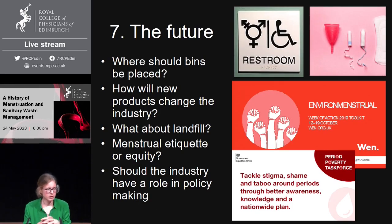Now the future, and I'll just end up here. Where should the bins be placed? I'm going to ask you a series of questions. I do not have the answers. But these are the things that the industry is discussing. I've been to some of these meetings for the sanitary bin industry, the conferences and stuff. So they're very interested in where the bins should be placed.